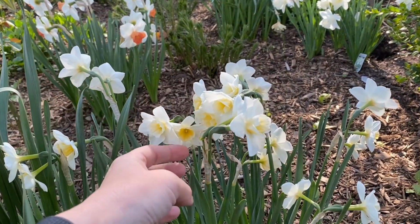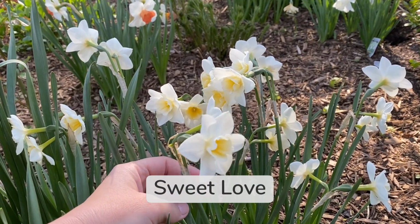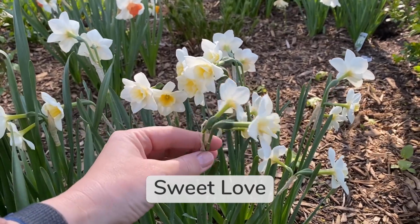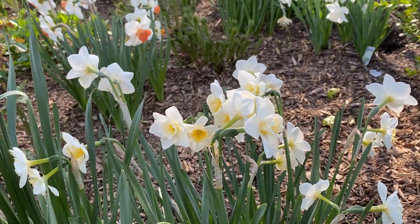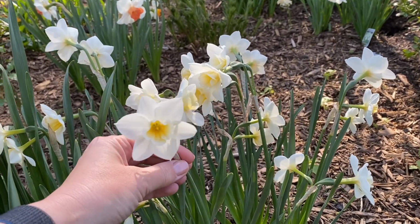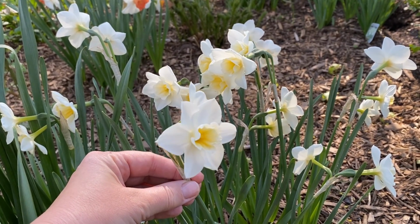I will start with these delicate daffodils right here. These are called Sweet Love, and they are multiple on a stem. They're a smaller daffodil, but not a miniature daffodil, and I just love the middle yellow color with kind of a white fringe.